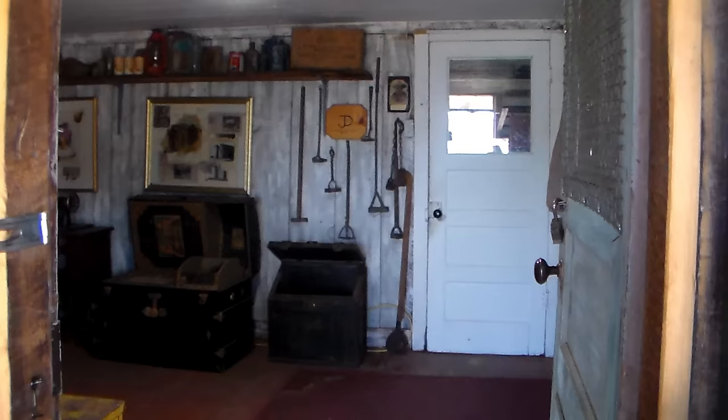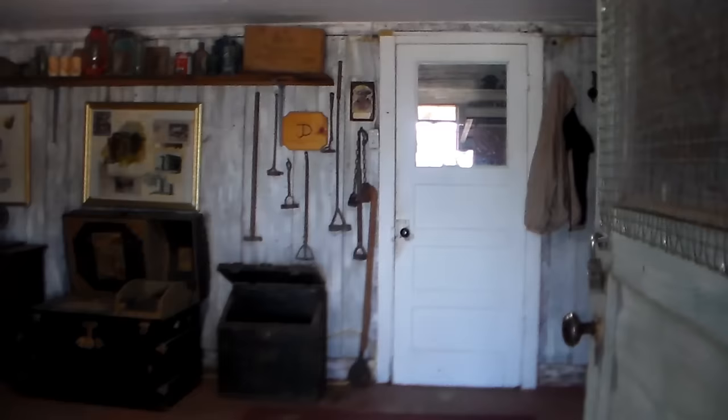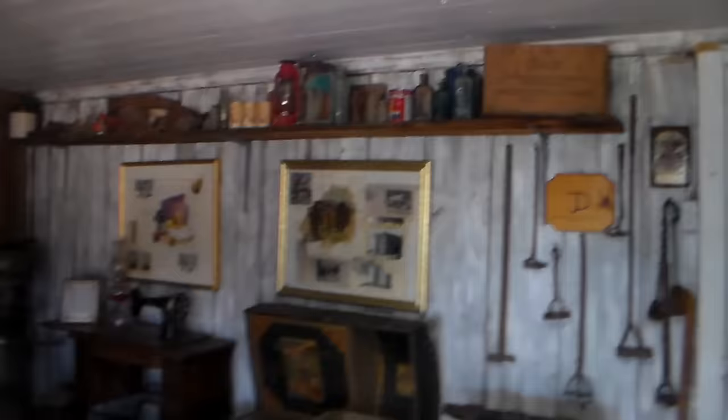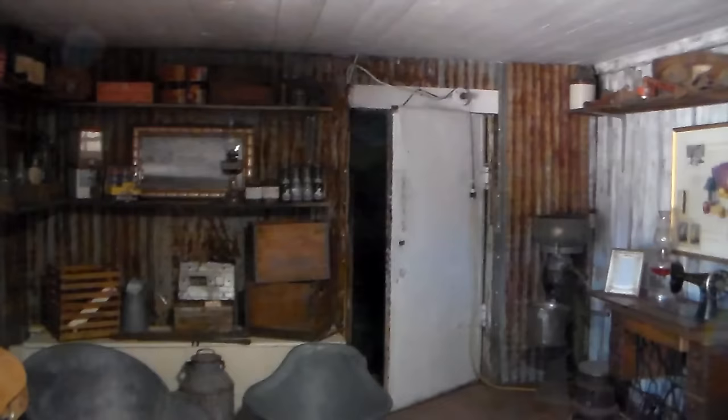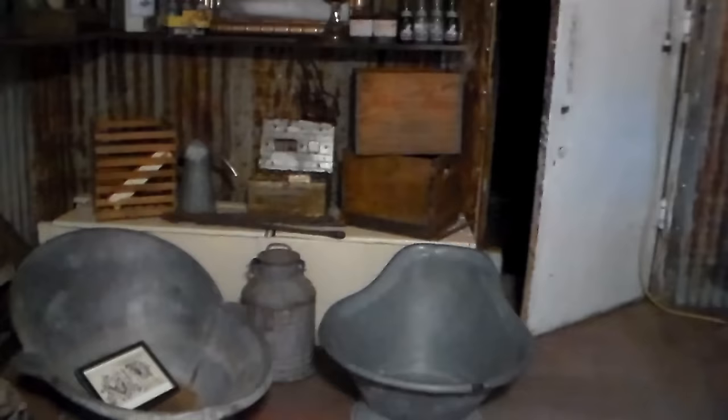And as we walk into the back door of the Hoghland store, this room once was Ray Hoghland's office. The steel door that you see there is a solid concrete bunker, which we use for storage of canned goods. But as you see, all the treasures that we've displayed that we found here in the store. Cowboy bathtubs, old boxes, food items, old bottles.